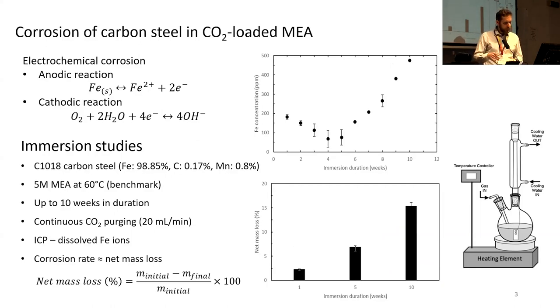So as you can see, the net mass loss increases with increasing duration, and this can be a bit misleading because it suggests that this reaction happens sort of nicely and steadily, which is never the case. So if you actually look at this slide, which is the iron concentration in solution, you can see that there's a range of behaviors that is being exhibited that we cannot study with just immersion experiments alone. So we need to introduce more characterization techniques.